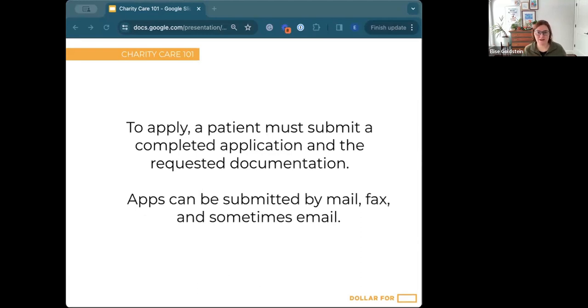So most of the time to apply, a patient has to complete an application that's like a PDF document that they're going to print off offline, and they're going to have to send in a whole bunch of documents with it to prove their income. And then those applications can be submitted by mail or fax or sometimes email. It really depends on the hospital's rules.